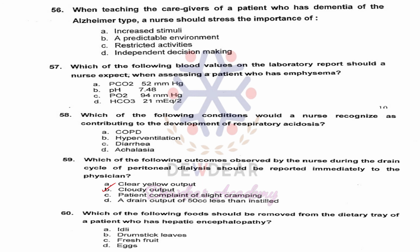Then question number 60. Which of the following foods should be removed from the dietary tray of a patient who has hepatic encephalopathy? Options are idli, drumstick leaves, fresh fruit, eggs. The correct answer is option D, that is eggs. Eggs should be removed from the dietary tray of the patient who has hepatic encephalopathy.